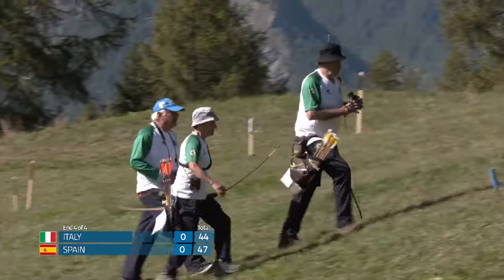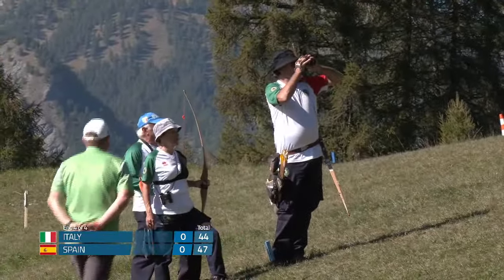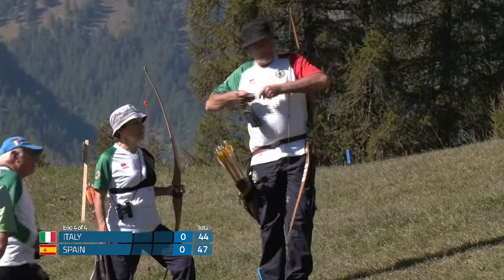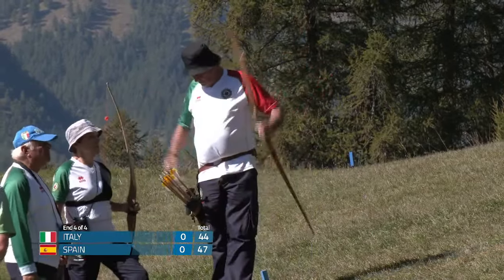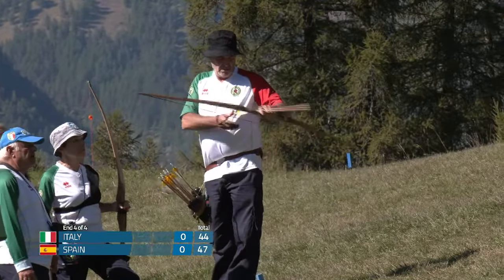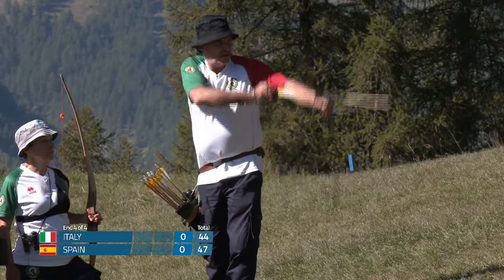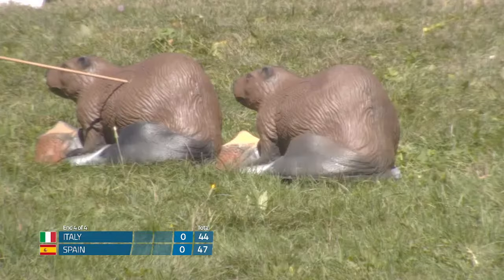Mm-hmm. And Italy is now approaching the last end. They approach the target. They approach the peg. The beavers, I think. Is it the first time we shoot them today? No, I don't think so. No, I think they have shot the beaver on the first match. Yeah, the first match. The women team? I think so. Already.